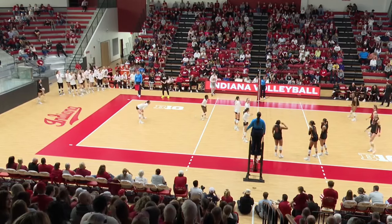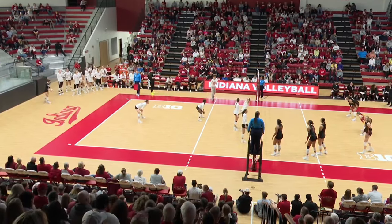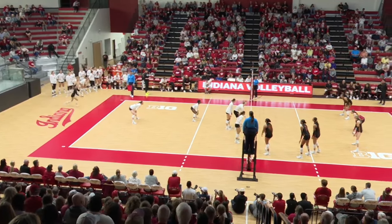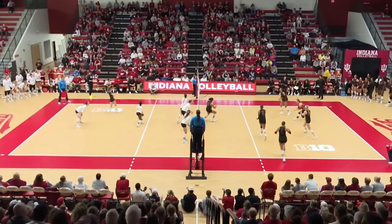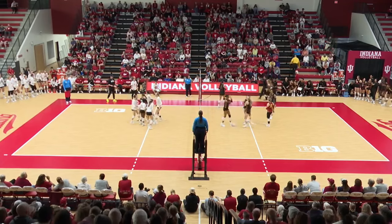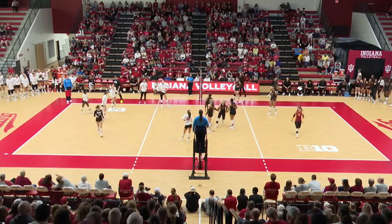Tie game in this first set, with Ramsey Gary at the service line for the Hoosiers. Every serve matters now late in this first set. Cannot afford a service error. And Gary puts this one into the net. Two service errors in a row for both of these teams, as Gosnell will check in for Adanya Famuina.